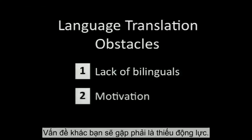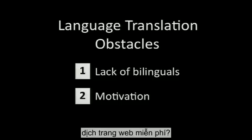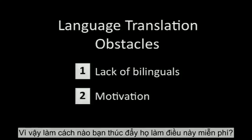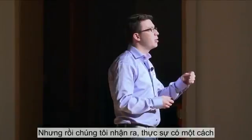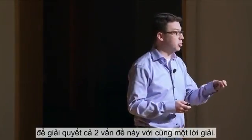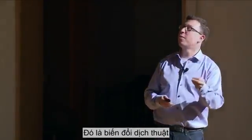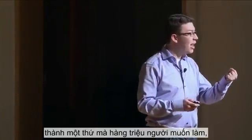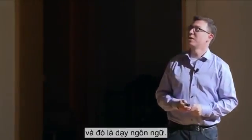The other problem you're going to run into is a lack of motivation. How are we going to motivate people to actually translate the web for free? Normally, you have to pay people to do this, so how are we going to motivate them to do it for free? When we were starting to think about this, we were blocked by these two things, but then we realized there's actually a way to solve both of these problems with the same solution. There's a way to kill two birds with one stone. And that is to transform language translation into something that millions of people want to do, and that also helps with the problem of lack of bilinguals, and that is language education.